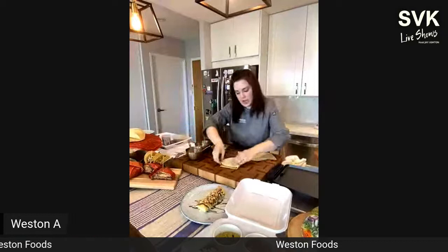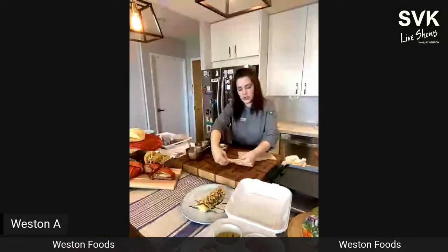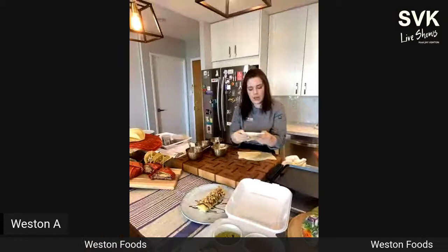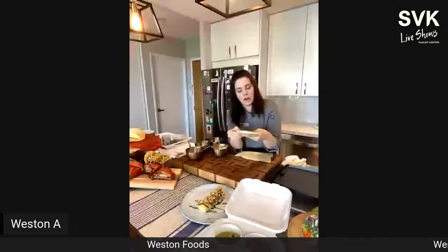I'm going to use a little bit of egg wash and seal my edge. You can do just water as well. I like using egg wash just to make sure it seals, but you can just dip your finger in water and run along the edge. Then I'm just going to seal my edges. You don't want to put too much filling in here, just enough to be a little bit of surprise, but still able to close it. So here you go. I've put three little slices of peaches, a tablespoon of ricotta, and sealed it up.